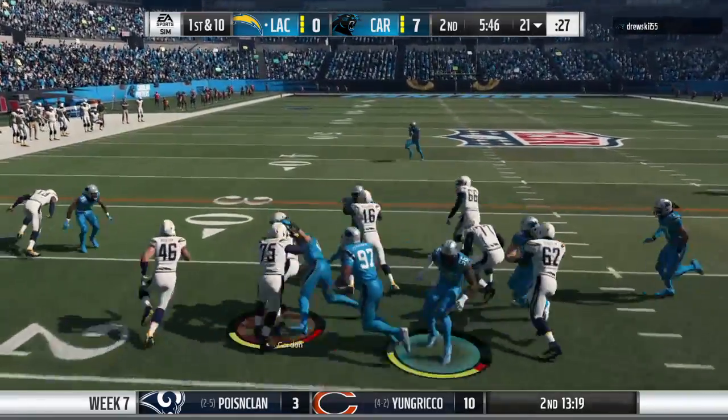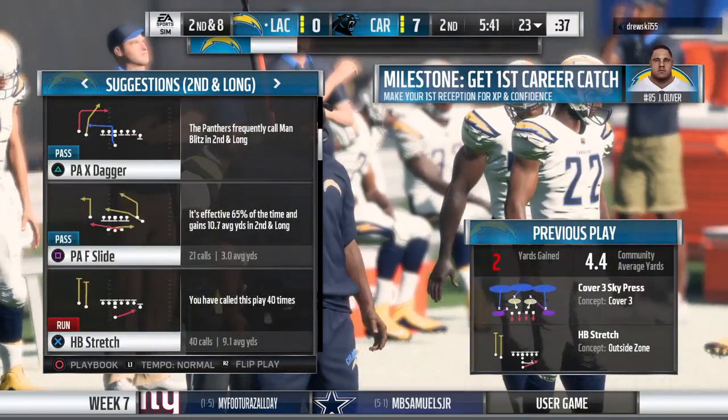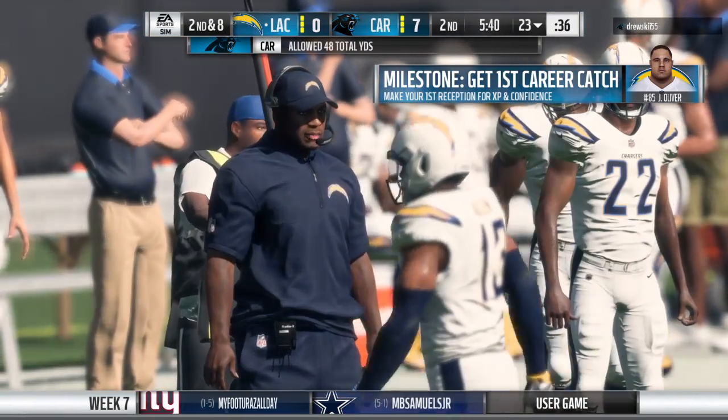He'll start the drive with a run by Gordon. And he will fight his way forward to about the 23-yard line. 2 yards on the pickup there. It'll be second and 8.